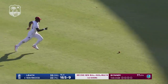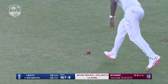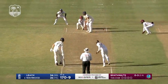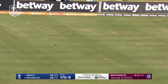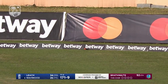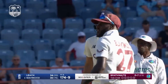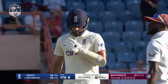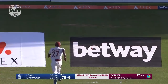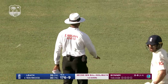Nobody really wants to chase it. Seales finally gets through the gears. It's going to be four more welcome runs to England. Kraigg Brathwaite cries out in anguish, and deserves to, because that's a poor ball down leg side, only one fielder behind square. Joshua Da Silva, I think he had a point talking about himself not long ago. It has been a long series for him.